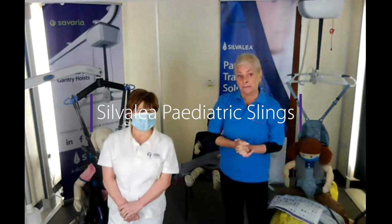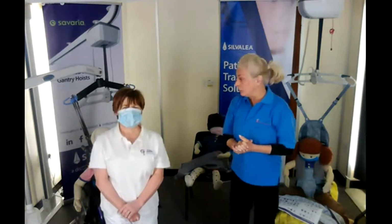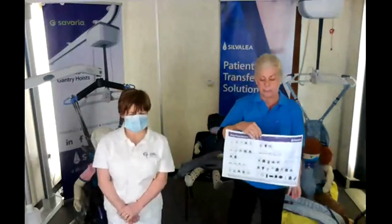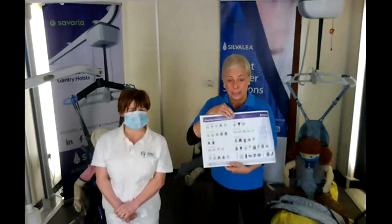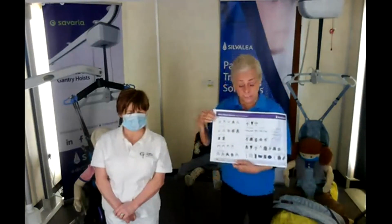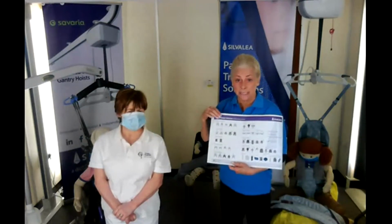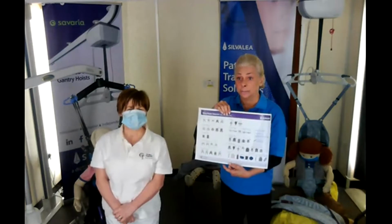Welcome everybody. We're going to look at the most frequently requested paediatric products. Hopefully you've got your poster. This is a Sling selector poster that details all the products on our website, and we've tried to put them into families. Line 9 are the most popular requested paediatric products, and we'll cover as many as we can of those.